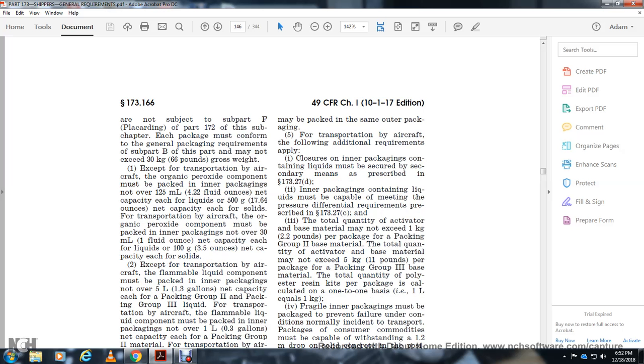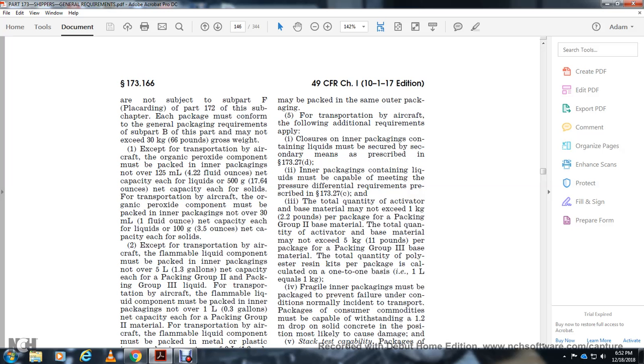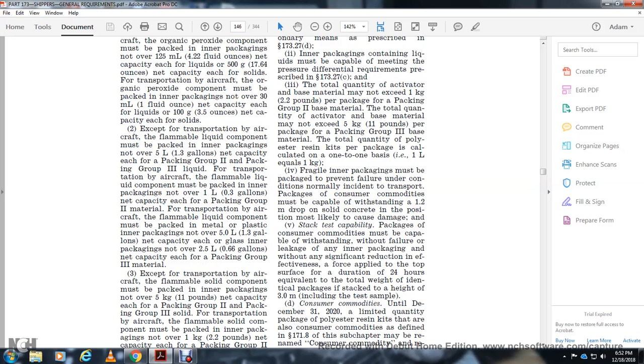Fragile inner packaging must be packed to prevent failure under the conditions normally incident to transportation practice of consumer commodities, and must be able to withstand a 1.2 meter drop onto solid concrete in a position most likely to cause damage to the testing capability.